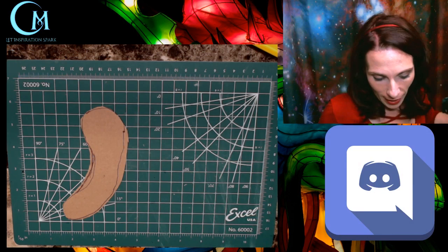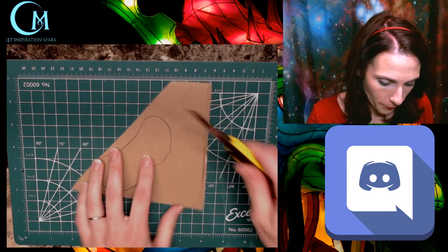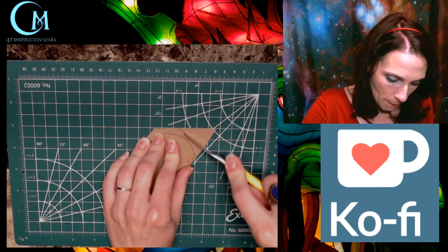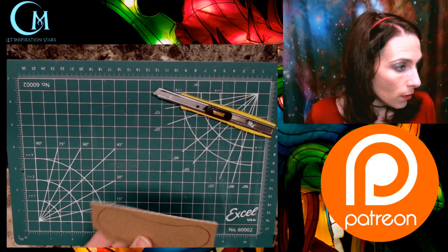Well, hello there, David. So yes, we have two left. Yes, one, two. Now, some of these pieces I will save because they're bigger chunks. The ones that are more thinned out, not going to bother. But these are definitely my most used tools. My cutting mat, my sharp scissors, my utility knife.